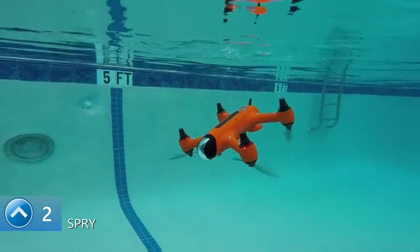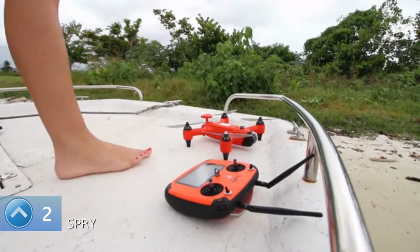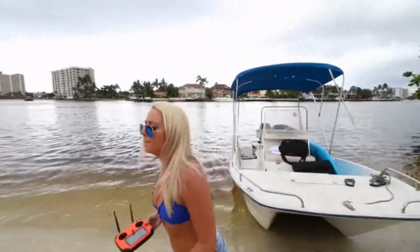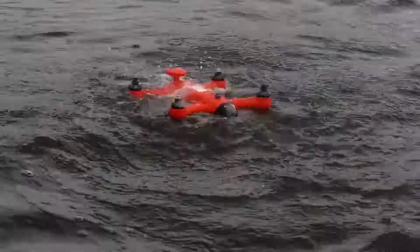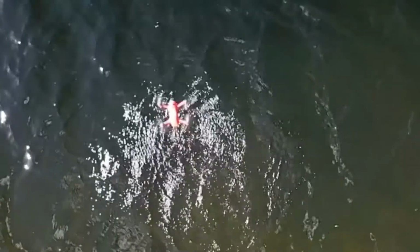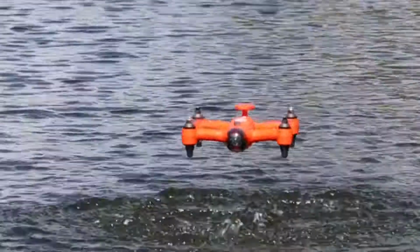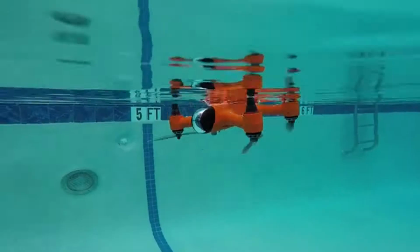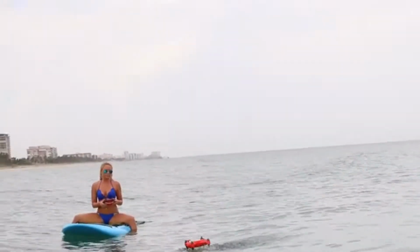Pools opening. These are some of the things we expect with summer. After 2 years of designing and prototyping, we're ready to introduce the Spry, a waterproof drone that floats like a boat, can briefly submerge underwater, then flip back to fly in the air at over 40 miles per hour.